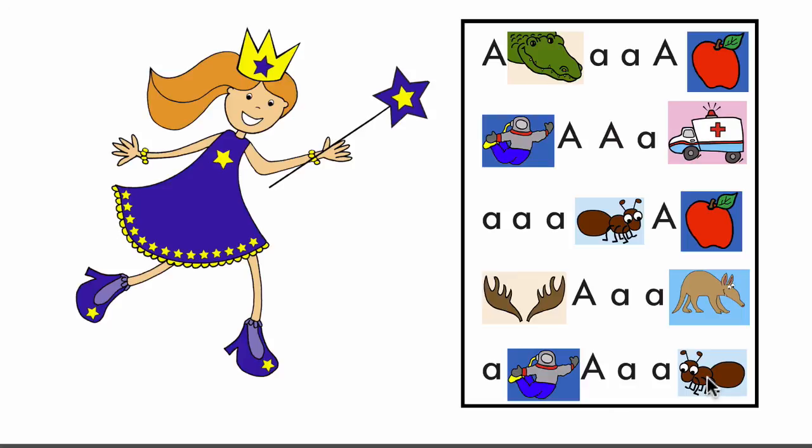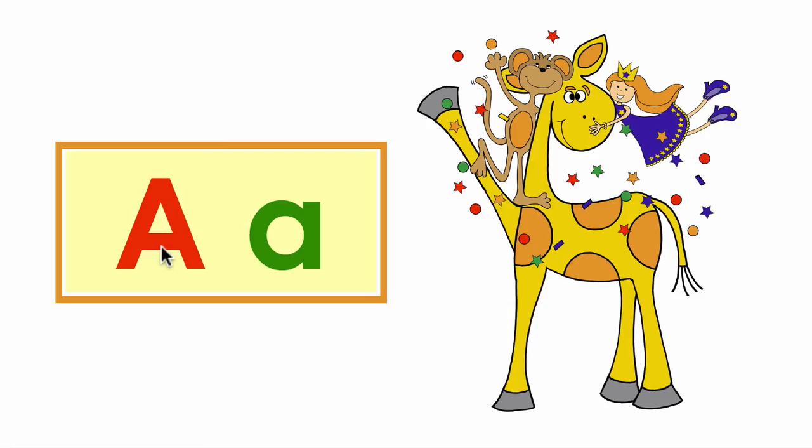Perfect job. Your letter for this week is A. This is the capital A. And this is the lowercase a. The letter A is a vowel. The letter A makes the sound A. Make sure you practice.